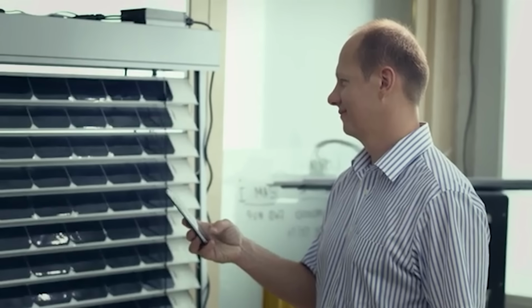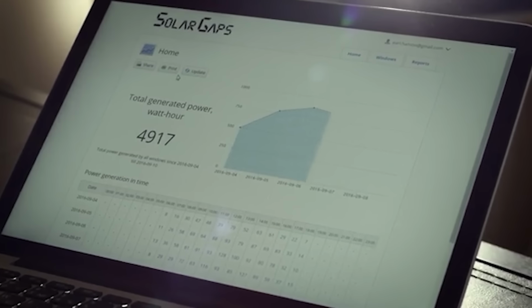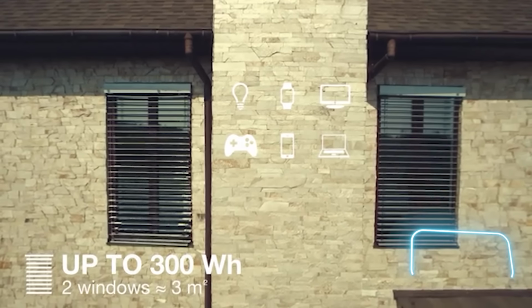These blinds offer an extra perk by lowering air conditioning expenses. You can control SolarGaps using voice commands, a smartphone, or via smart home systems like Google Home. The cost for blinds covering about a square meter is $180.